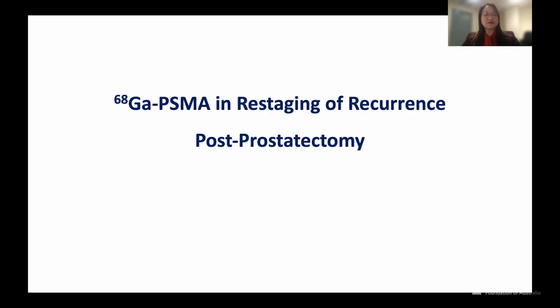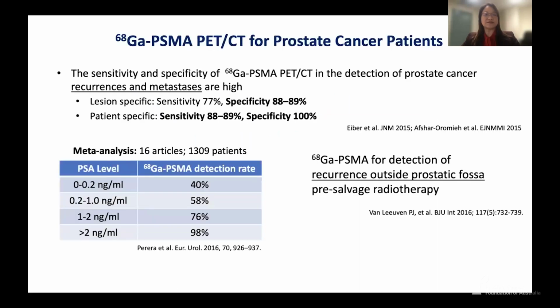Other applications of PSMA PET are in the restaging of recurrence post-prostatectomy. It has shown that it's very good for detection of recurrent disease outside the prostate gland, pre-salvage radiotherapy, and large studies have looked at over 1,000 patients cumulatively to show that the higher the PSA level, the higher the detection rate of PSMA PET scans.